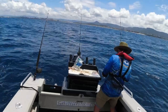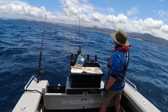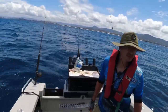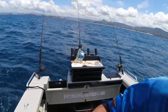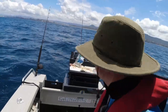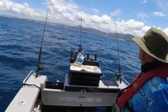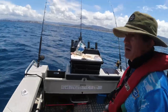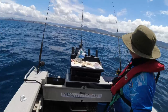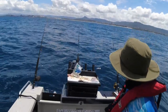Right, just get her to the bottom, give her a couple of reels, get her off the bottom so we don't get snagged. And we're holding bottom pretty nicely, so that's good. Yep, everything's working okay. Cool. Once you're out, the wind is actually quite nice. Oh, as you can see, I think catchy's on again already. Let's have a look, see what happens here.